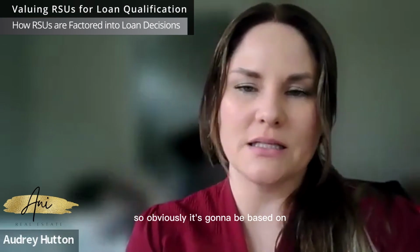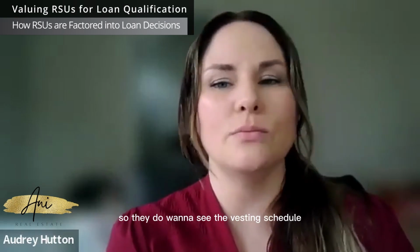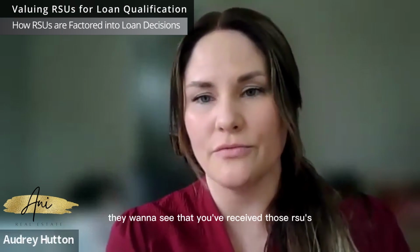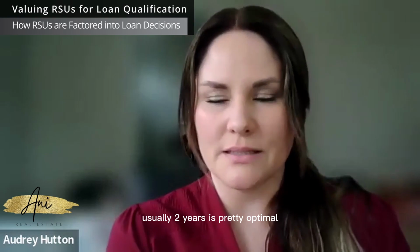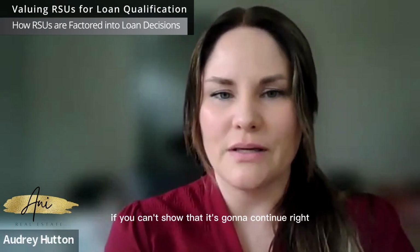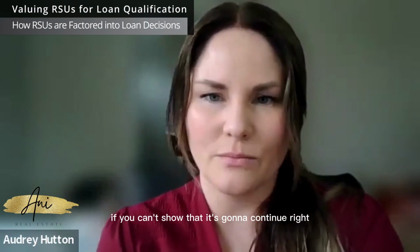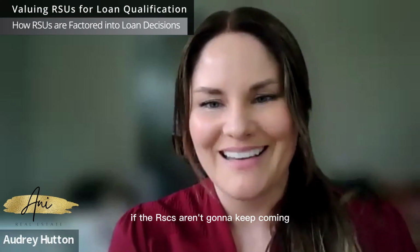So obviously it's going to be based on making sure that that RSU income will continue. So they do want to see the vesting schedule. They want to see that you've received those RSUs for a certain amount of time. Usually 2 years is pretty optimal, because they don't want to give you a mortgage if you can't show that it's going to continue, right? We're not trying to just give you a house that you can't make the payment on if the RSUs aren't going to keep coming. So that's the main thing.